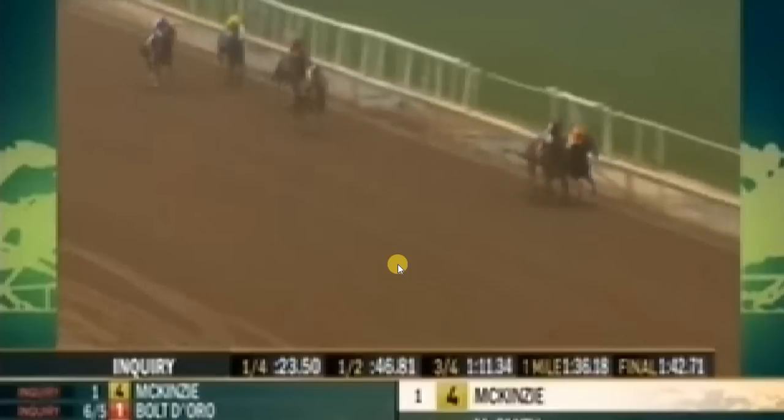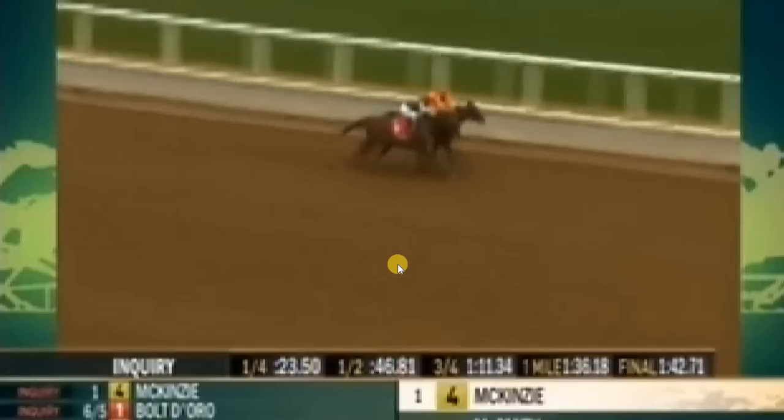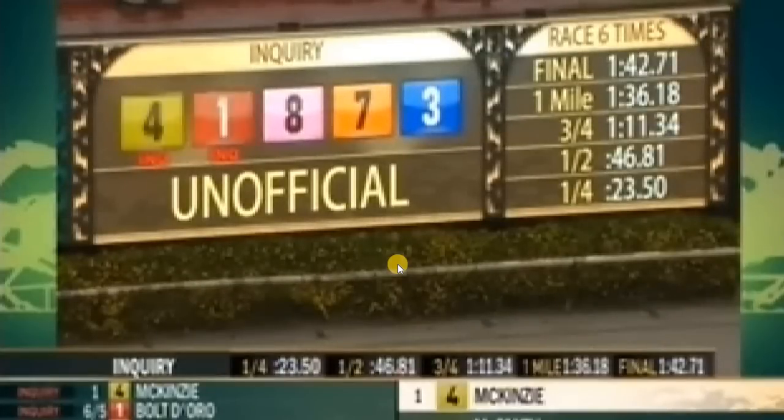I want to focus on the way both of these horses run extremely good races. So, I hate to get into, I want to critique the horses, not the stewards. In my opinion, I wouldn't have made a change here.